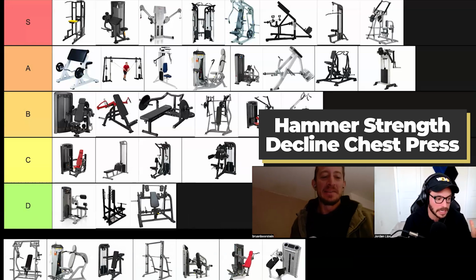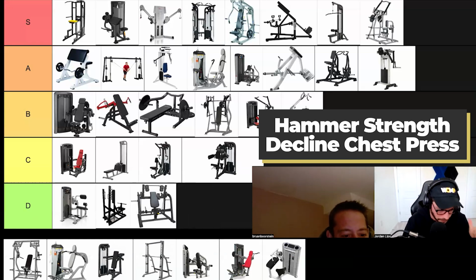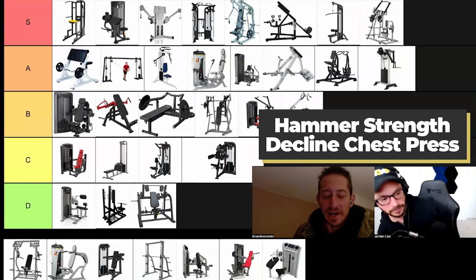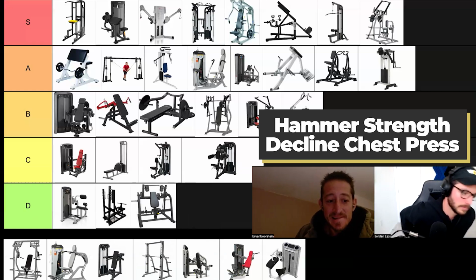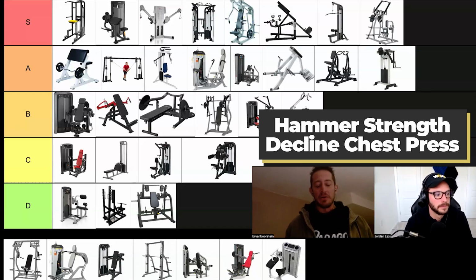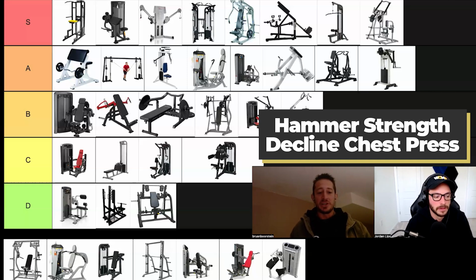Okay. The first one is the laying back Hammer Strength one. Yeah, I like this one. I've used this in my training before. I don't really have any negatives to say about it. I love that it's unilateral, that both arms work. It's got a fine resistance profile. It's a good, comfortable machine. And as far as shoulder presses go, A, B, something like that.